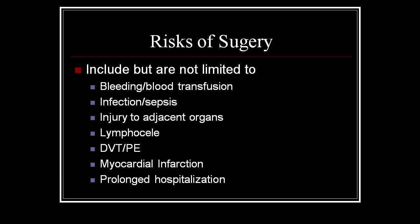The risk of surgery, and really this is any surgery, and I tell this to all patients from minor procedures to a major surgery, including a radical cystectomy, which I think is one of the most complicated procedures we perform as a urologist, is bleeding, a risk of blood transfusion, infection or sepsis, which is infection within the bloodstream, injury to adjacent organs because your bladder is adjacent to your colon and rectum and intestines. Part of the lymph node dissection, you can have something called a lymphocele, which is a collection of lymph. Obviously, a deep vein thrombosis or pulmonary embolus, a heart attack, and prolonged hospitalization. So it is a very significant surgery.